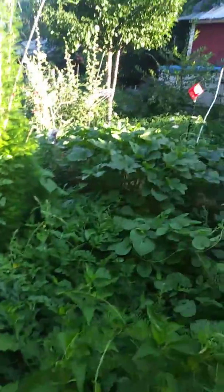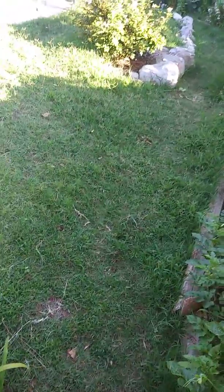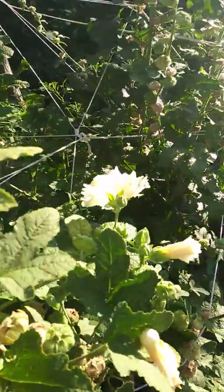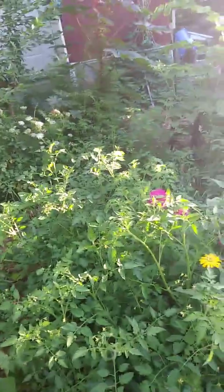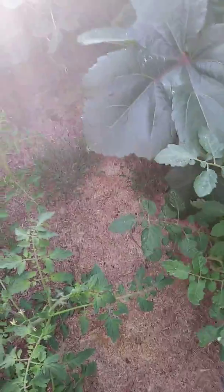Okay, that's my okra over there. Can you see all my okra? I planted it later this year. I'm going to start having to eat frozen okra a little bit faster, I'm afraid. I think I need to eat it a little bit faster. And scoop my little hollyhocks over and squeeze through here. And more tomatoes and eggplants and peppers. I'm telling you, they're everywhere.